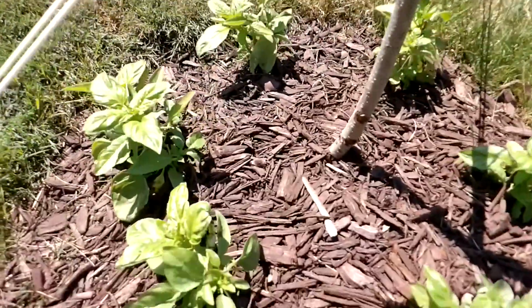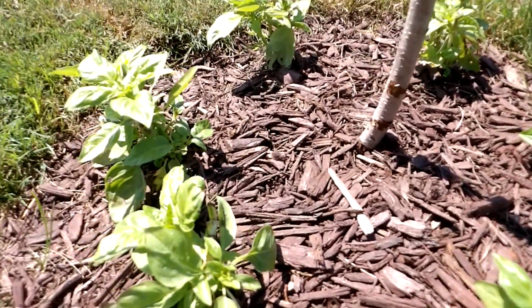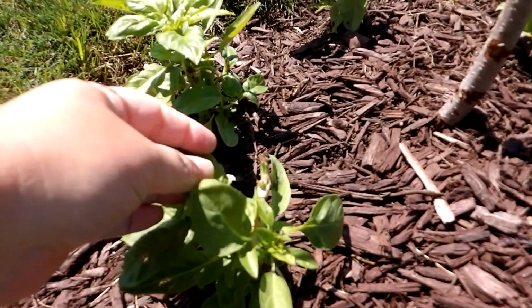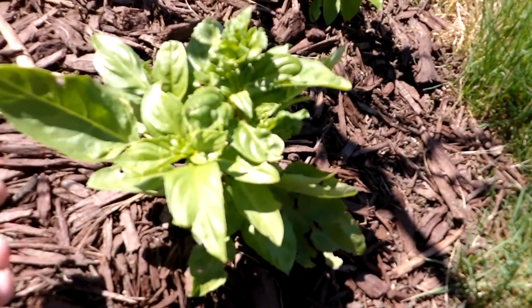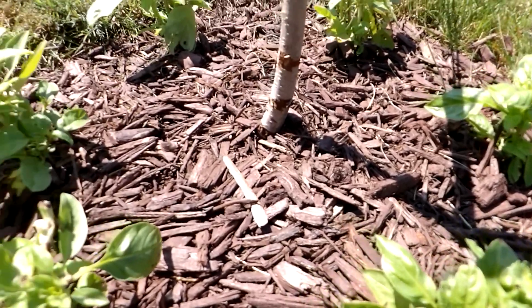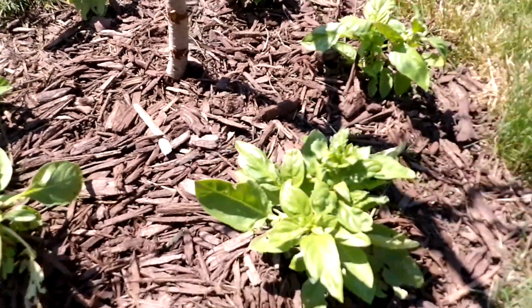And then down here we planted our basil. I just cut a whole bunch, so it's really little again. Some of the leaves have gotten really rubbery. I don't know if that's normal or if it's because I did some heavy nitrogen in this area, and I'm wondering if it's just a result of that. But it sure does smell good.